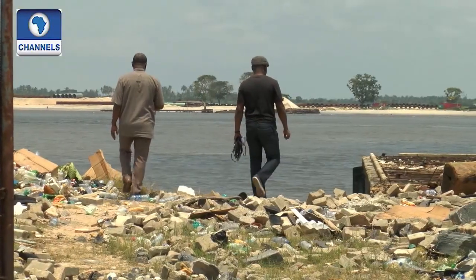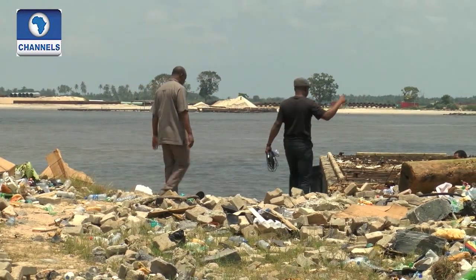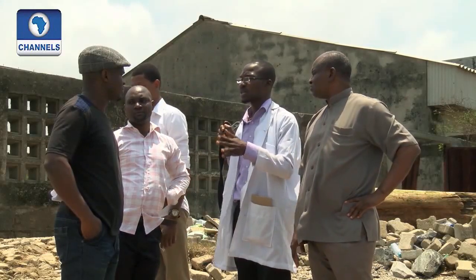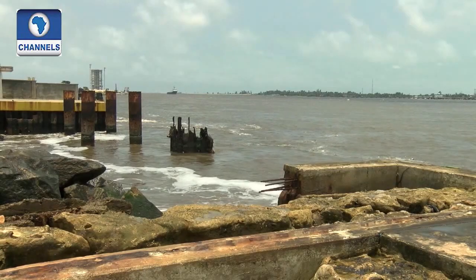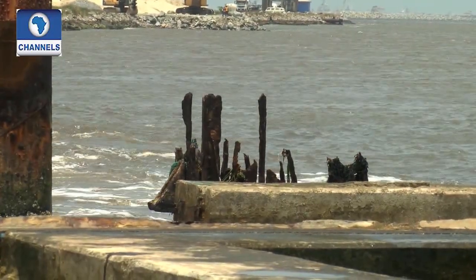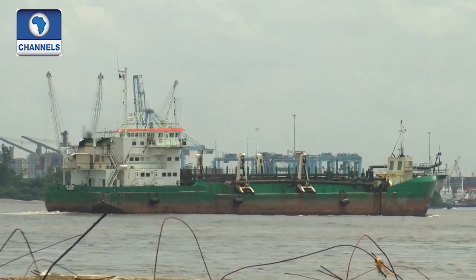Our journey on Earthfile today begins from the Commodore Channel in Lagos. It is a bold channel of sufficient depth for the safe navigation of vessels into Nigeria.